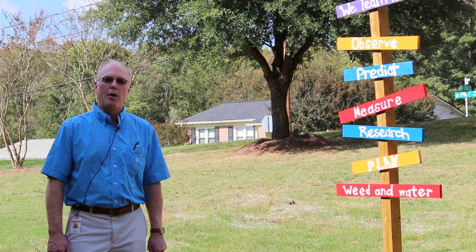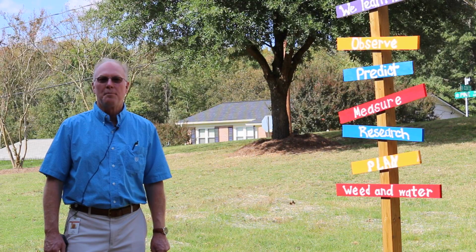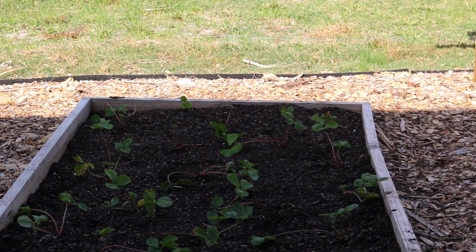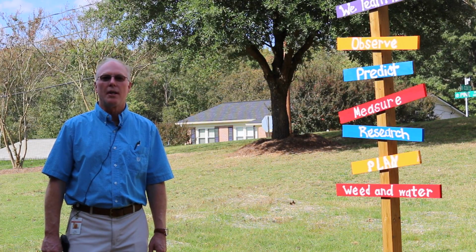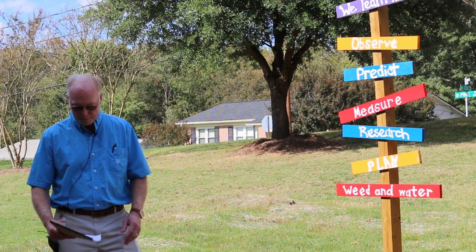And then our fourth partner has been the Piedmont Research Station near Salisbury, and they've provided strawberry plants, seeds, and then also technical assistance, and are promising further technical assistance as the schools use these gardens. They're willing to come out and help the students learn in the garden.